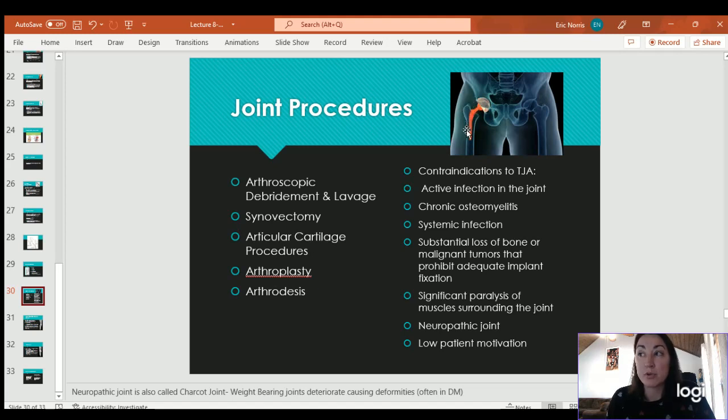So if the bone is brittle at all or has any damage or difficulty healing or something blocking that area, then either it will not heal around the area, or just the banging into it could cause the bone to shatter. So we don't want to do that. If the muscles around the area are significantly paralyzed, then they won't be able to use the joint, so then it would be contraindicated. Neuropathic joint, you can also call that Charcot joint.